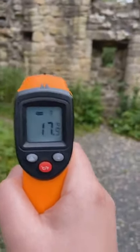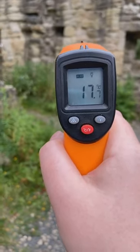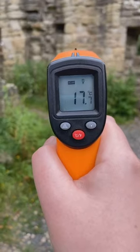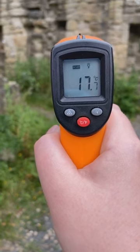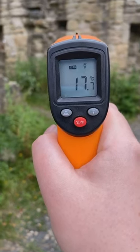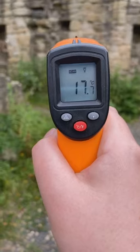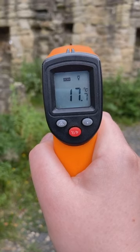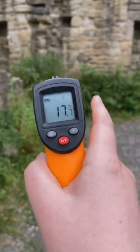I've changed it to degrees Celsius, it's not dropped that much. Spirit, if you're here, come towards us now. Come closer to this orange thing in my hand. Come as close as you can to it, in front of it. If you come in front of it, the numbers will drop. Do you want to see? Not getting any responses.